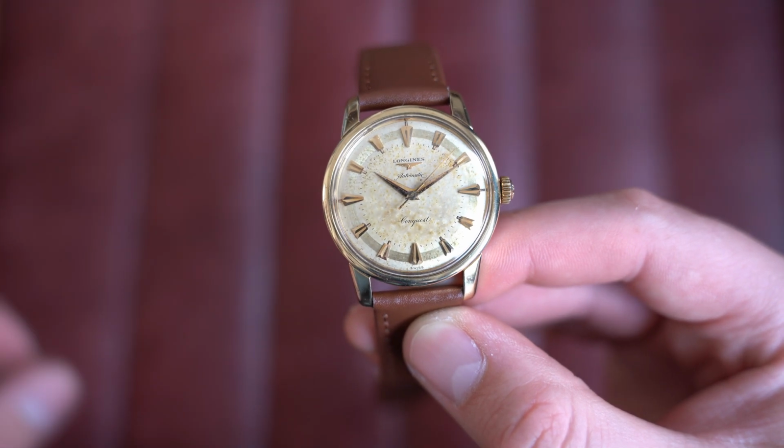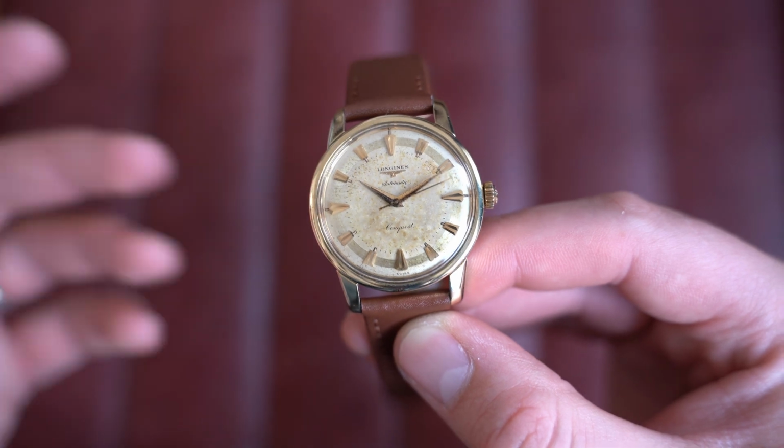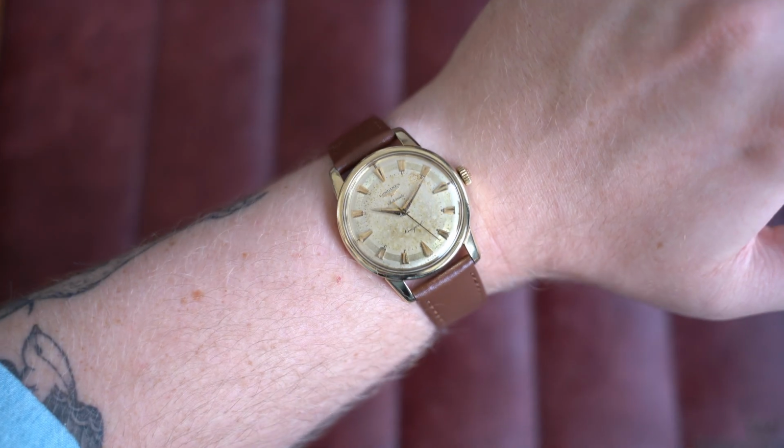I'd say watch the part about the stainless steel one if you haven't already, because most of it's the same stuff apart from this is gold. So let's show it on wrist and taut dimensions. And here we go on my 7-inch wrist.